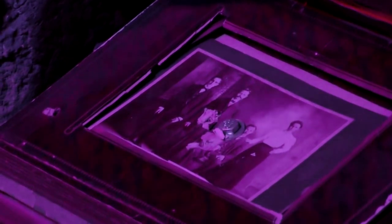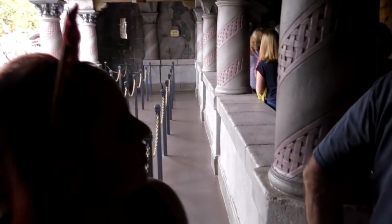Wait. There may be an answer to... What's that picture of? Do you see that? I'm trying to see if I can zoom in on it. Have you ever seen that before? No. I don't know whose photo that could be. But why would there be an old photo in the dungeons? I don't know. That was just super random. Yeah, that is kind of random.